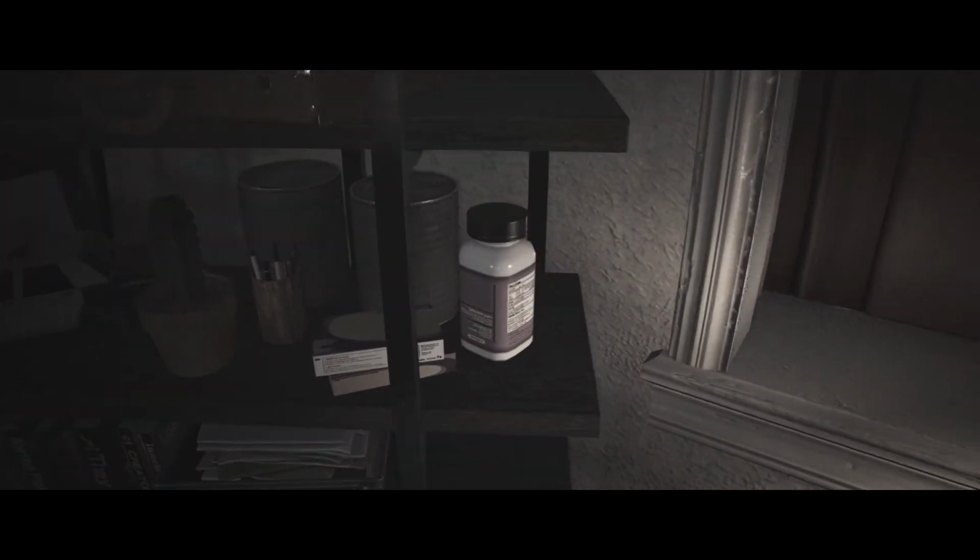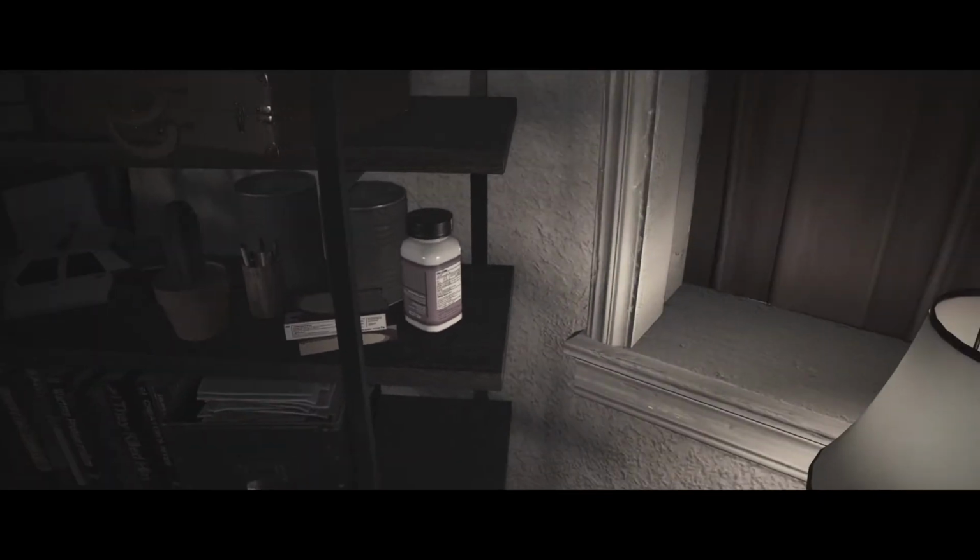So, a little bit above that, it looks like we've got some powder here. It's got some nutrition facts. Can't really tell what that is.